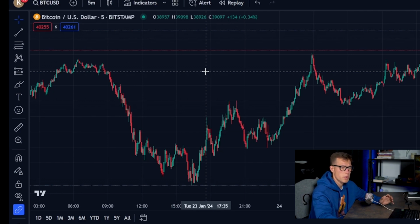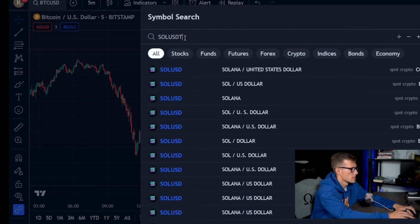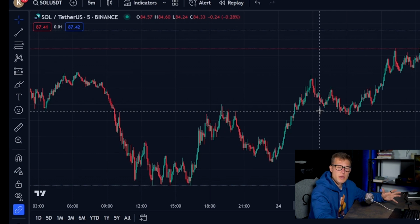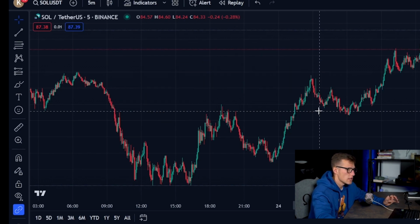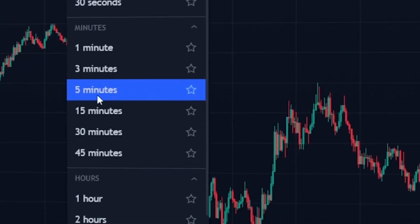And the next thing, you need to select what crypto you want to trade. This strategy works better with smaller crypto coins, so anything except Bitcoin works. For this example, we'll use Solana. So you just type SOL USDT. We click the first one. And this strategy that I'm about to explain is based on a quick entry and exit on the position, so it is also called scalping. To effectively use that, we have to set our chart to 5 minutes. So you just click here and select 5 minutes.